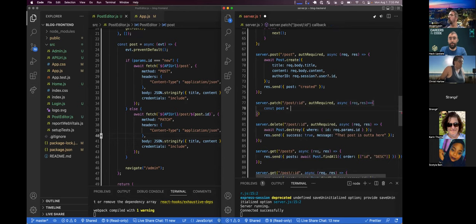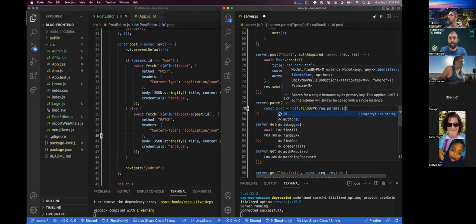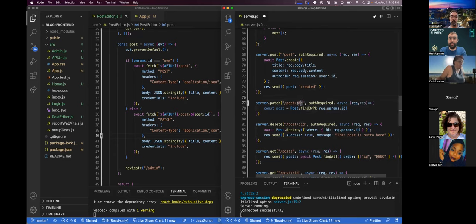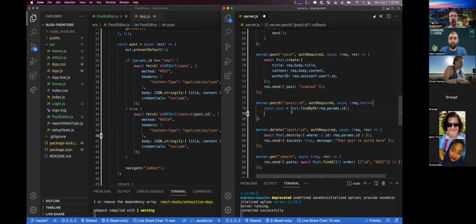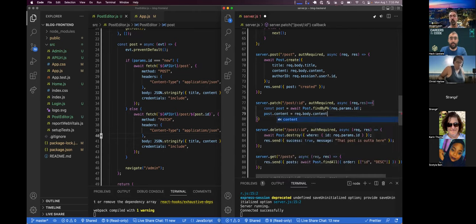So we're going to say const post = await Post.findByPk, where the req.params.id. Again, what's coming in here, because we put a colon in front of it, Express knows that's a route parameter. Then, don't forget your await, like I always do, the post.content is going to equal the req.body.content. What are we doing there?